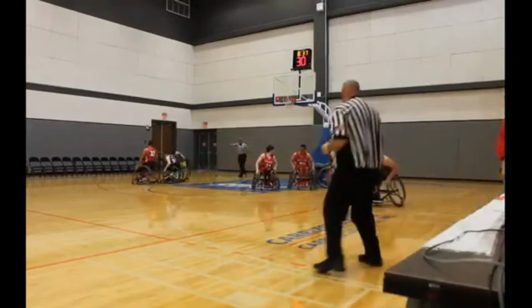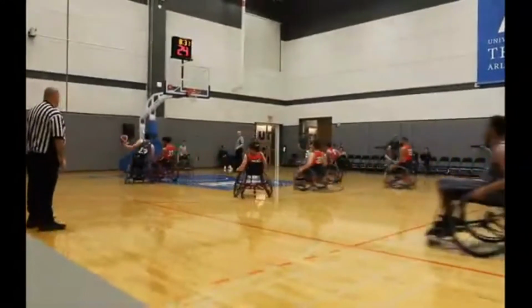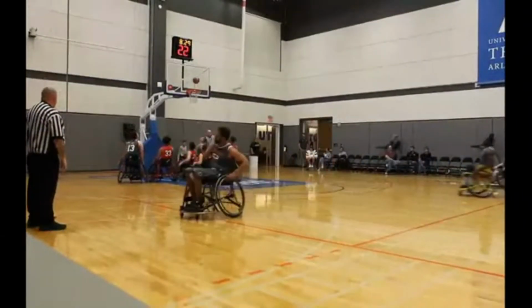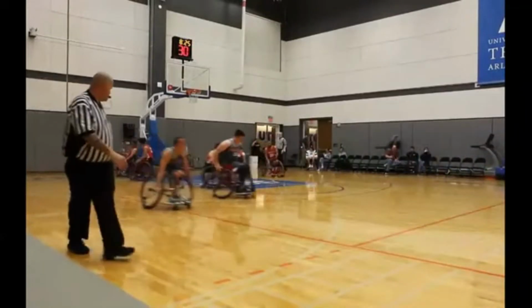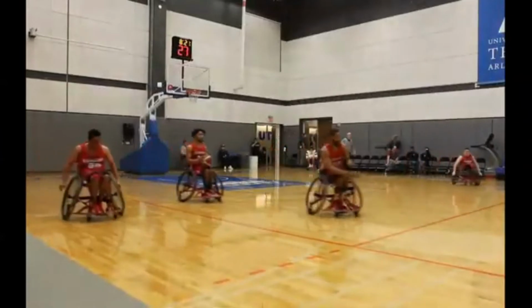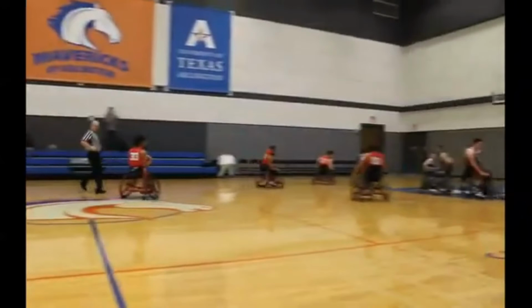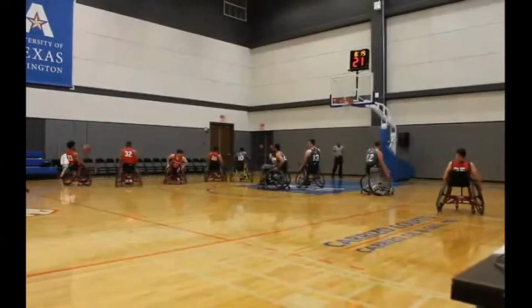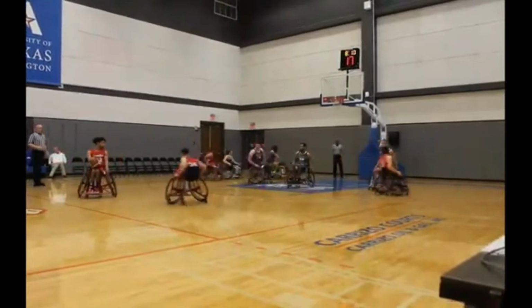Nebraska has the ball. 13 is pushing it. He shoots it, he passes it to 12 under the basket, and number 12, Nebraska scores again. 42-26, Nebraska, with 8 minutes and 14 seconds left.